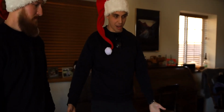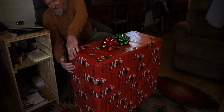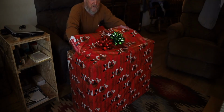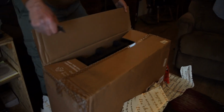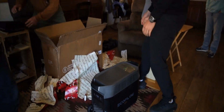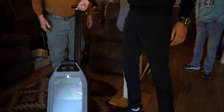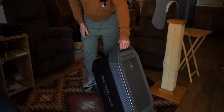Shall we unbox? Yes. Yeah. Just rip it. I'll just start ripping if I can get a hold of it. There she is. We have a handle, so it's more or less manageable. Yeah. And you said you have a Delta Max right now? I do. That's what's running the truck out there.